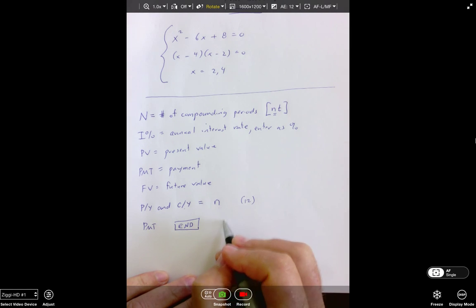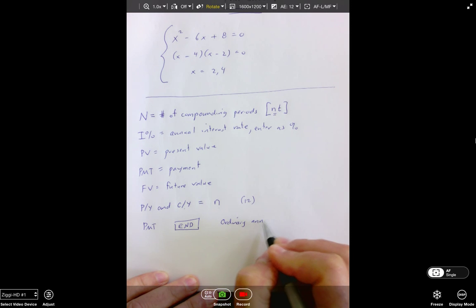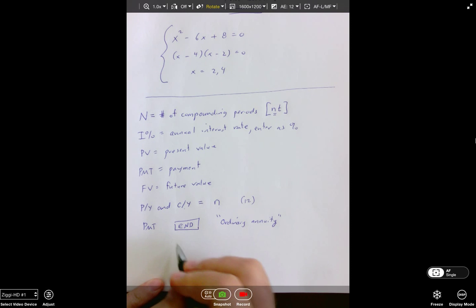And this is actually set up, real fancy terminology here, as something we call an ordinary annuity. An ordinary annuity is something where the payments are made at the end of the period.